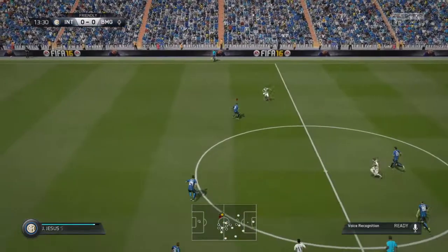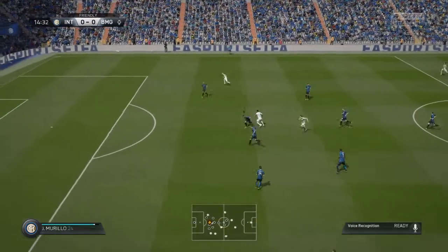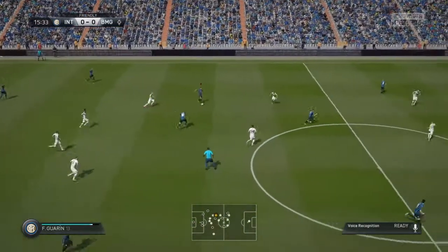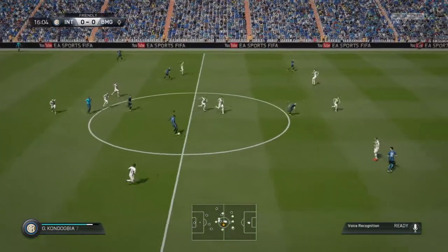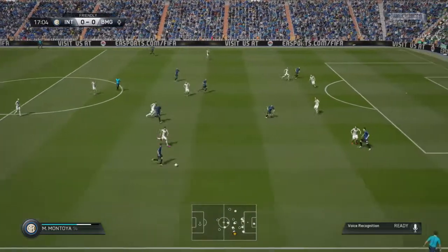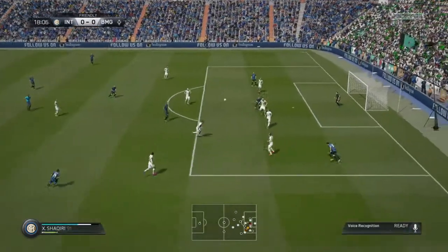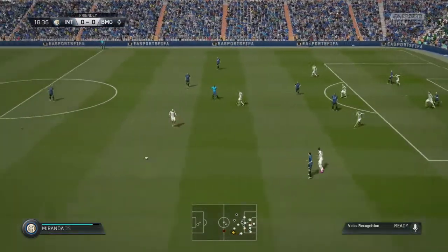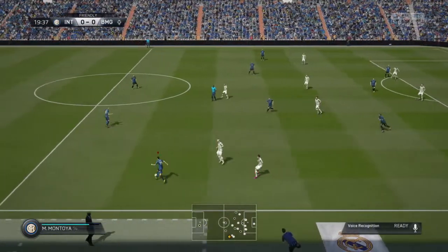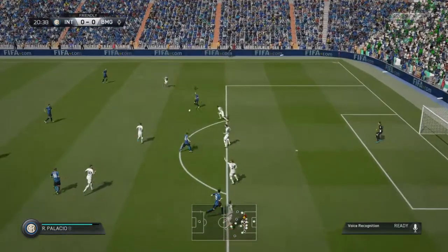Lars Stindl. Granit Xhaka. Tony Janszka. Johnson. Lars Stindl. Raphael. Montoya.